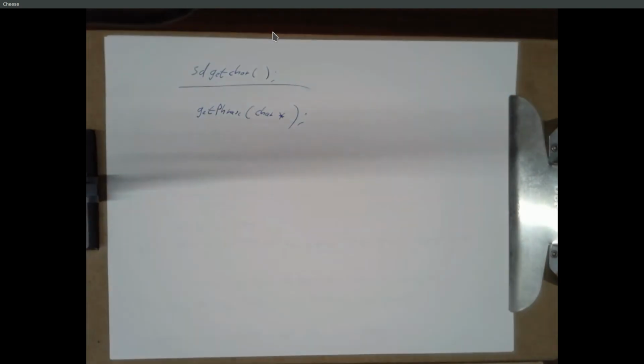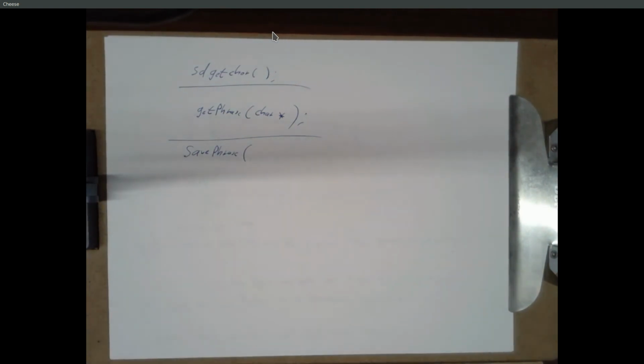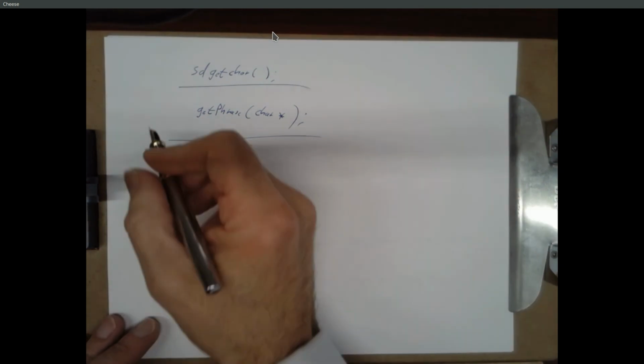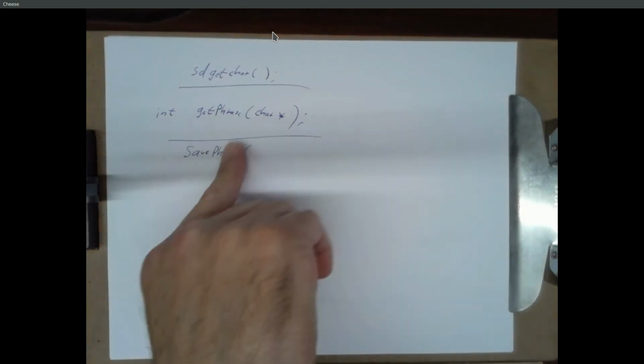Right? Once that's working, then you can go ahead and make this save phrase. It takes the dictionary and the phrase that you just discovered and stores it in the dictionary or updates the count of the number of times that phrase occurs in the dictionary. And once you've got get car and get phrase and save phrase working, right, you've got the main loop in the main program done. And then the trick is, once there's no more phrases, well, you need a way to detect that. So maybe have this return an int, which is like 0 for success and EOF for the end of the file. Now just loop get phrase, save phrase, get phrase, save phrase over and over and over until you hit the end of the file. And then go ahead and do your print. And if that works, then go ahead and write your sort. And then do your sort before your print.